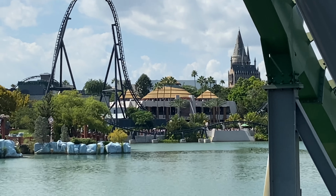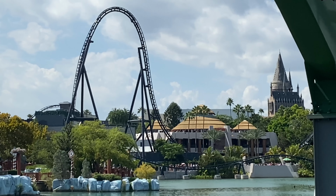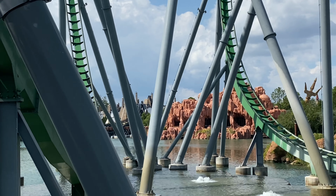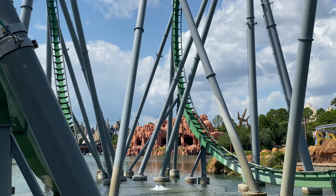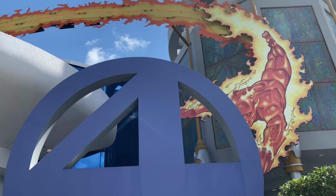Velocicoaster in the distance. The line today is outrageous. They are outside, oh my god. That's the Harry Potter castle. What is that, Jen? What do you call that? That's the Atlantis area or something like that. And Cat in the Hat.